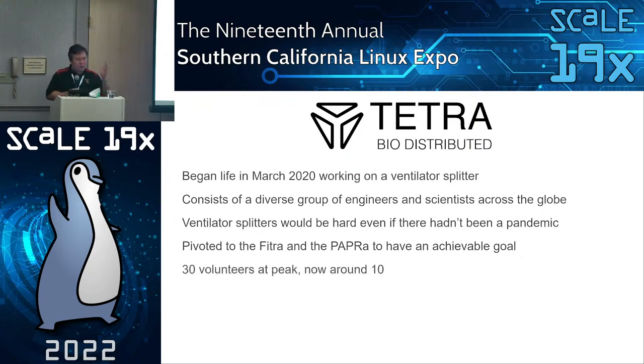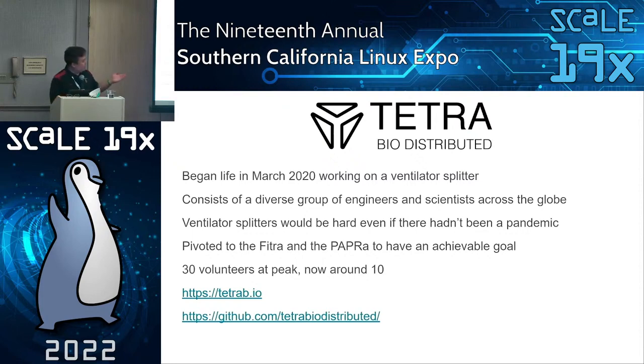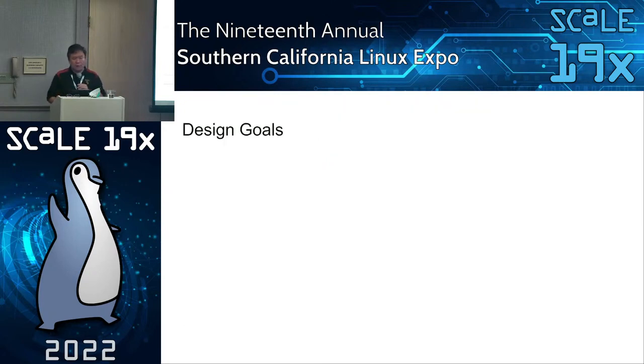At our peak, we had about 30 volunteers, and now we have about 10. Like many pandemic groups, people find jobs and start working on other projects. To find out more about this, please check out these two websites. The first is our standard website, and the other is our GitHub, where you can find this entire project.